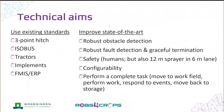So one of these things is to use existing standards whenever they are available. The ISO 11783, ISOBUS, but also existing tractors, existing implements, existing farm management information systems or enterprise resource planning systems, depending on what domain you come from. Not all robots do that at the moment, and we think it's important that that starts happening.